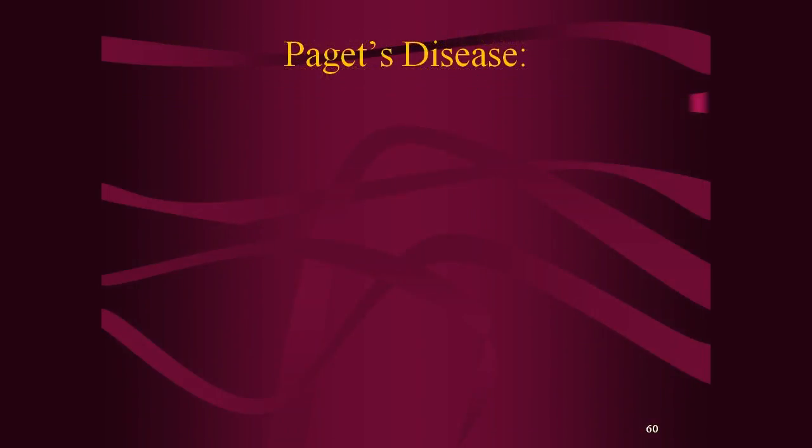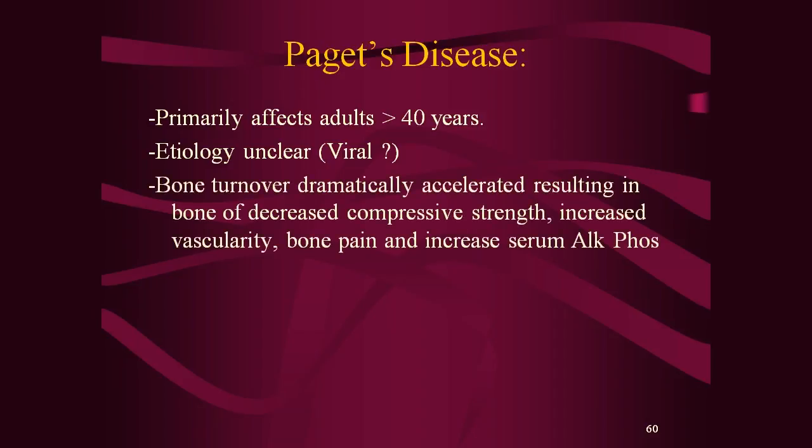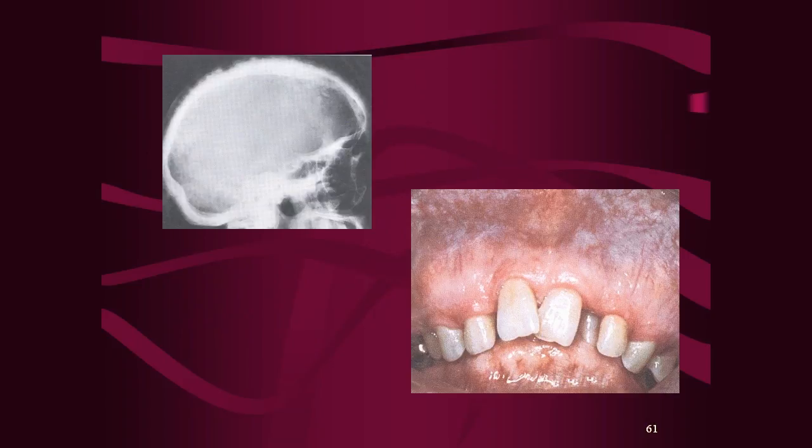So Paget's disease usually affects adults. We don't know why they get it. Basically, it affects their bone turnover. Their bone turnover is accelerated, and you get problems with the bone as well. So oftentimes they're treated with Didronel and Skelid, which again are the non-nitrogen containing groups. Those haven't had a whole lot of issues as far as producing osteonecrosis. So sometimes those are decent for a patient who has Paget's disease.